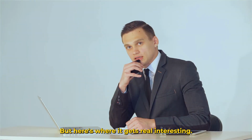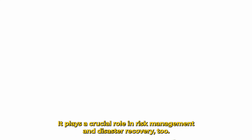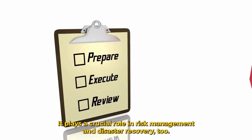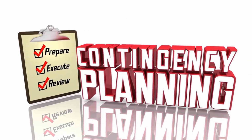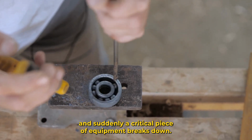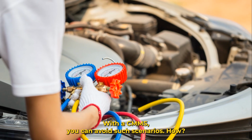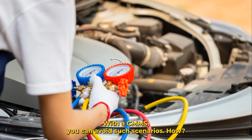But here's where it gets real interesting. CMMS is not just about maintenance. It plays a crucial role in risk management and disaster recovery too. Imagine this. You're in the middle of a busy day, and suddenly a critical piece of equipment breaks down. Panic mode, right? With a CMMS, you can avoid such scenarios.